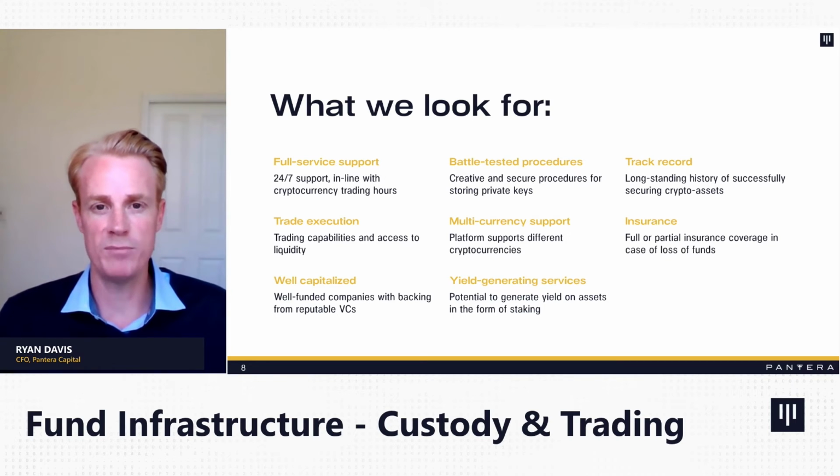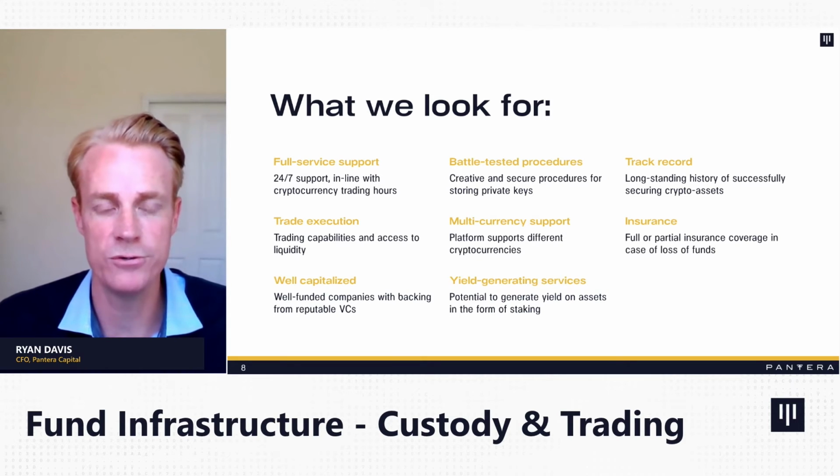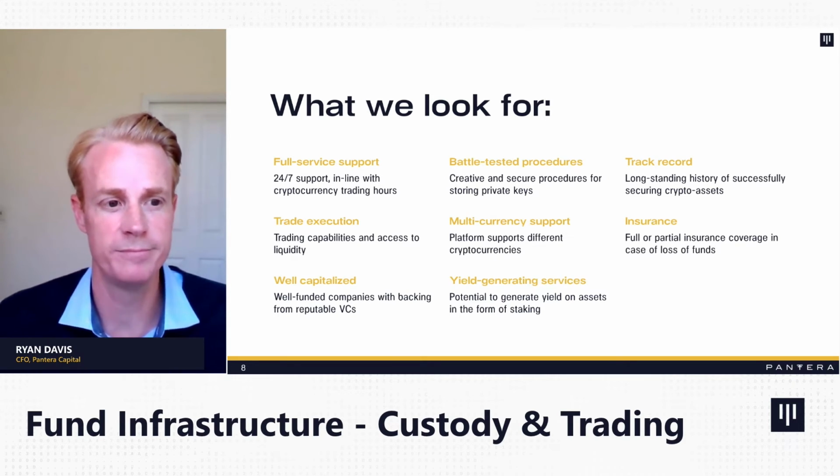And then finally, complementary services, additional ways to generate yield through services such as lending and staking. Those markets have matured and become a big part of the cryptocurrency landscape, and those are certainly things that we would look for in a custodian partner. So now I'm going to pass it back over to Matt, who's going to talk a bit about staking.